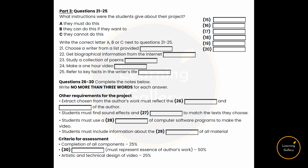Before you hear the rest of the talk, you have some time to look at questions 26 to 30 on page 13.